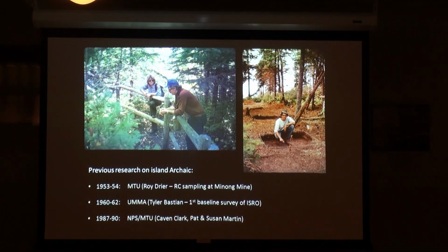Then in the late 80s and early 90s, work was undertaken by Michigan Tech, Pat and Susan Martin, along with the Midwest Archaeological Center. They found more archaic sites and put out a few publications that really called attention to the island's archaic. And what did we learn from that research? Does anybody know Bill DePasqual? Do you recognize that guy on the right? Bill DePasqual was there in '62.